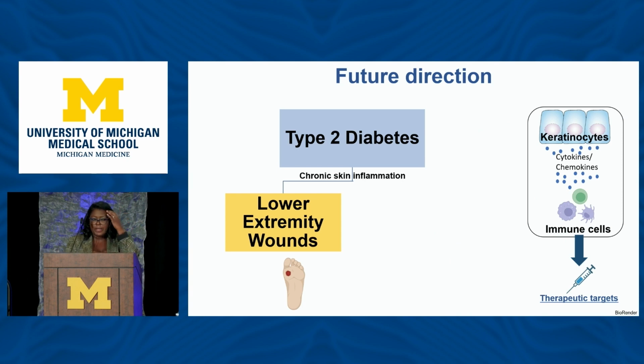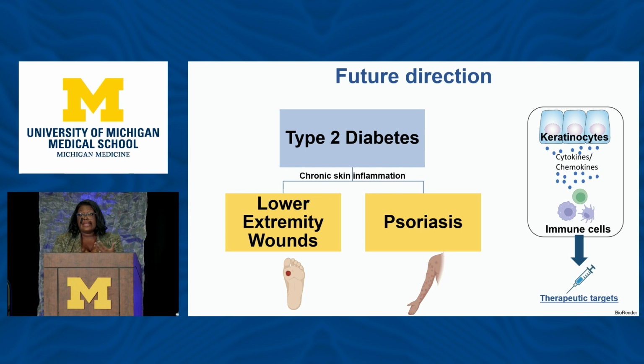And so when we think about future directions in this area, I think continuing to probe this immunoregulatory role of keratinocytes in these wounds will help lead to novel therapeutic targets. But not only that, understanding the inflammation pathways within this setting will not only help with wounds, but also with other skin inflammatory diseases associated with diabetes. That includes psoriasis. And so doing further investigation in that area.